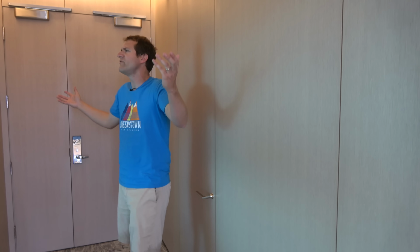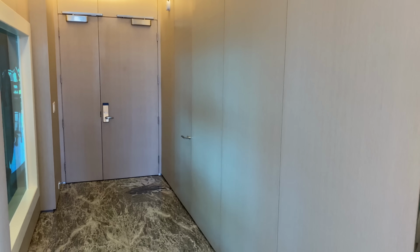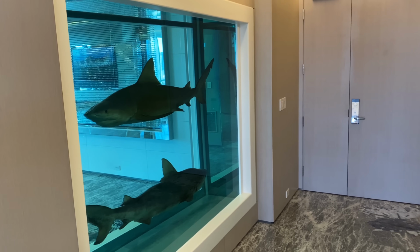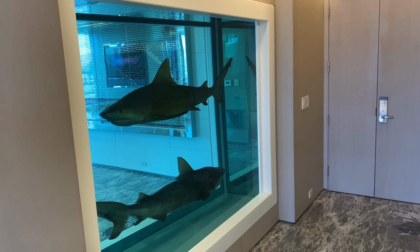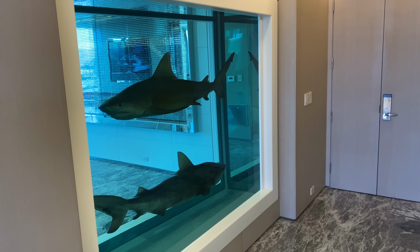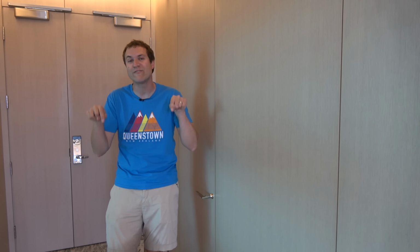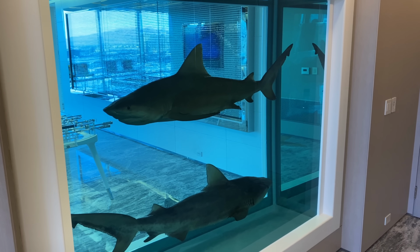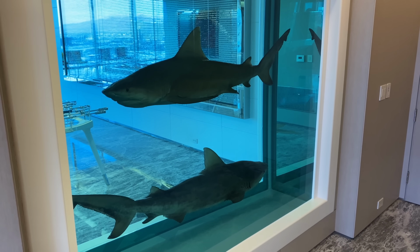But as I stand here in this entryway, you're probably thinking, it looks kind of dull, until you look over there. And then you see some sharks. The sharks are there because they're art from the world-famous artist Damien Hirst, who designed 6 individual pieces for just this hotel room, including these sharks, which are called winner-loser. Rather interesting thing to see right when you walk into a hotel room.